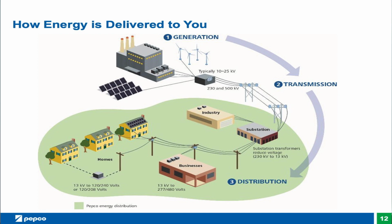Hello. So we'll spend a few minutes now talking about system operations. How energy is delivered to you. From the generating plant down through the transmission lines you'll see on those big towers, down to substations, down to further step-down substations, then out into the communities over both aerial lines and underground lines to your homes and businesses.